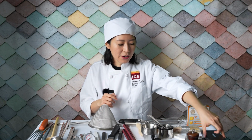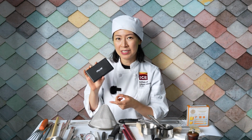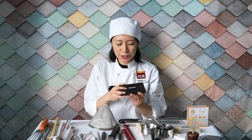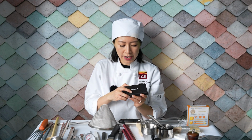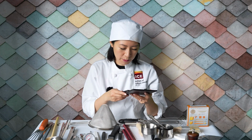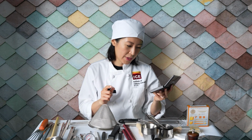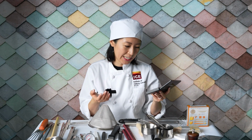Okay, now in terms of weight, we have a scale. This is a precision scale. This one means that you can use it to go down to very, very low amounts. I think this one goes to 0.01 gram, how precise that is. And the max capacity is about 100 grams.